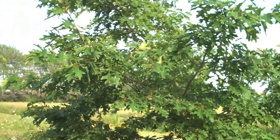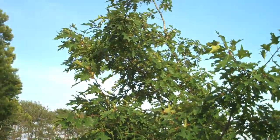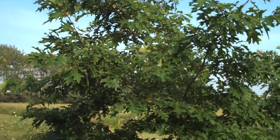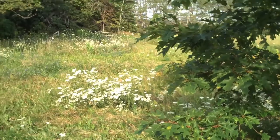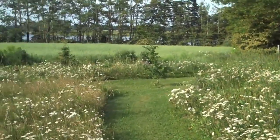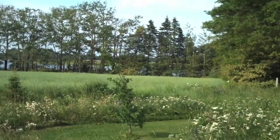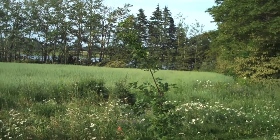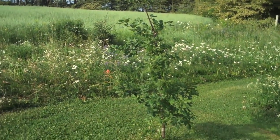So here's a native red oak. This is about 5 years old now, and it's about 20 feet tall right now, and we're coming up now to an English oak, and this is just something we picked up maybe about 4 inches high, also about 4 or 5 years ago, and it's doing very well.